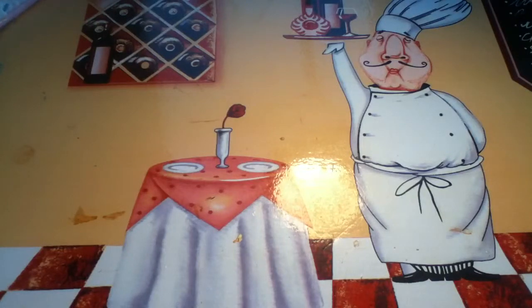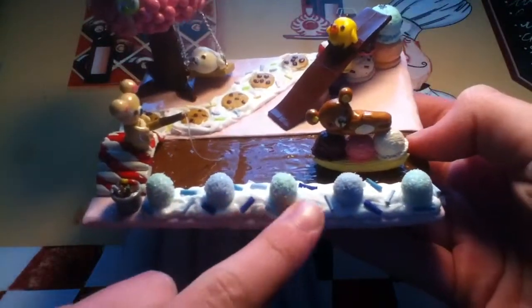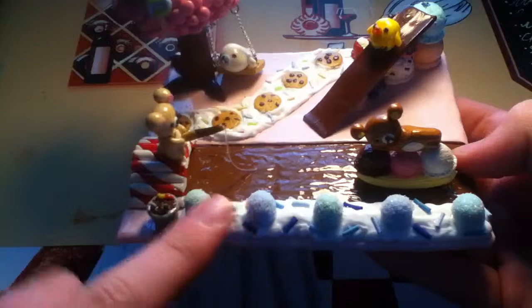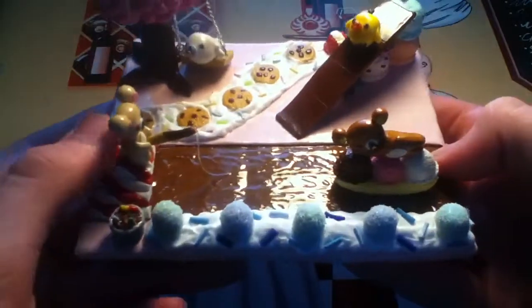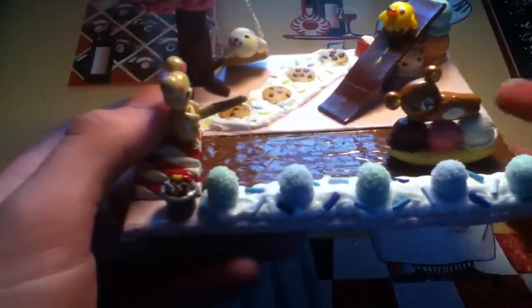So first, to start things off, I have this one figurine. I have one figurine, and then I have 36 charms. And they have these gumdrops here. This is like a Candyland sort of theme, and it has characters on it. The gumdrops and the sprinkles are there for decoration.